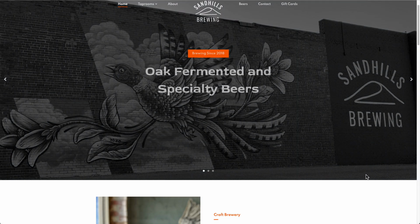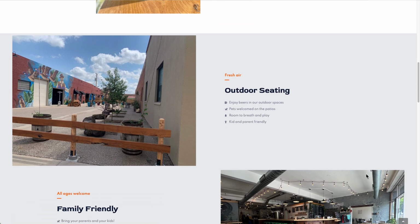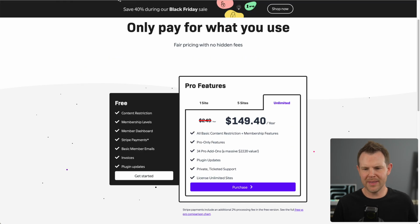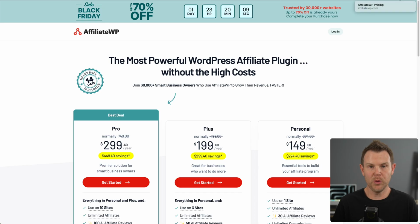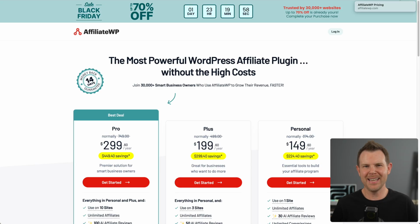It used to be one of the Sandhills plugins, and Sandhills was my favorite WordPress developer, bar none. They actually made Restrict Content Pro back in the day. And both of these plugins work really well together because at one point they were owned by the same developer, which was just like a guy. He was really good at WordPress and he committed his life to it and decided he was going to sell all his companies, and now he brews beer. But that's a different story.